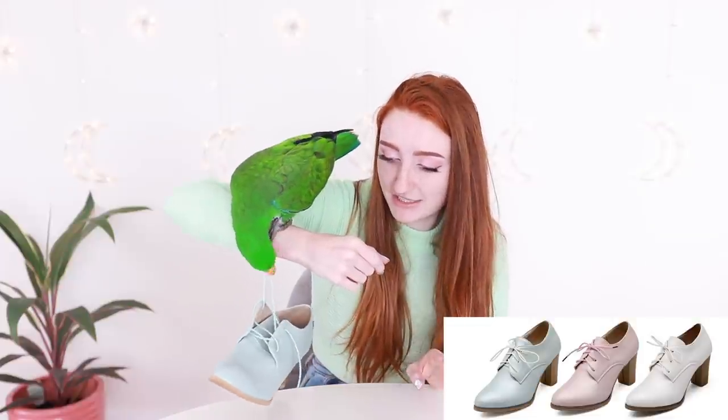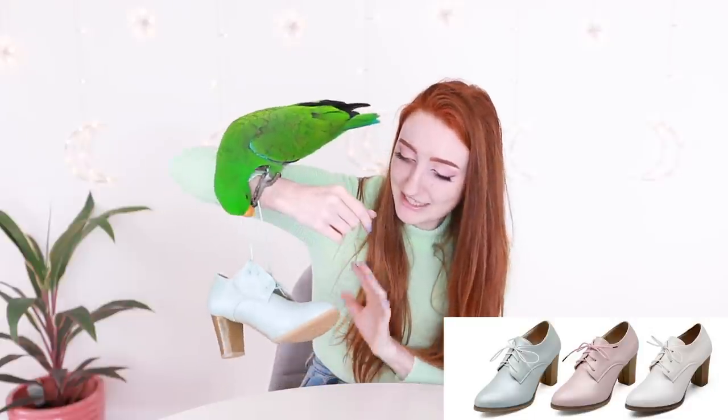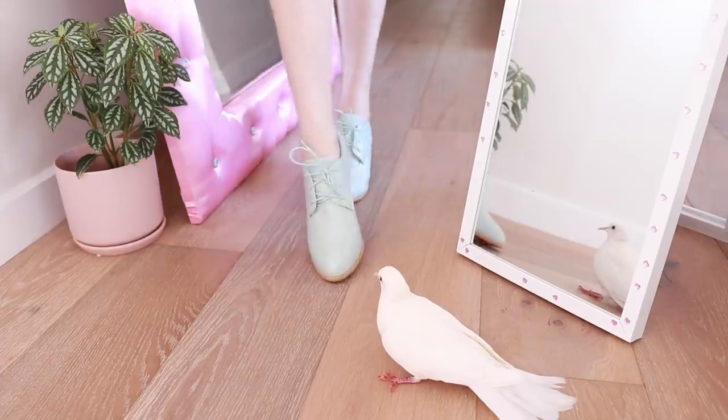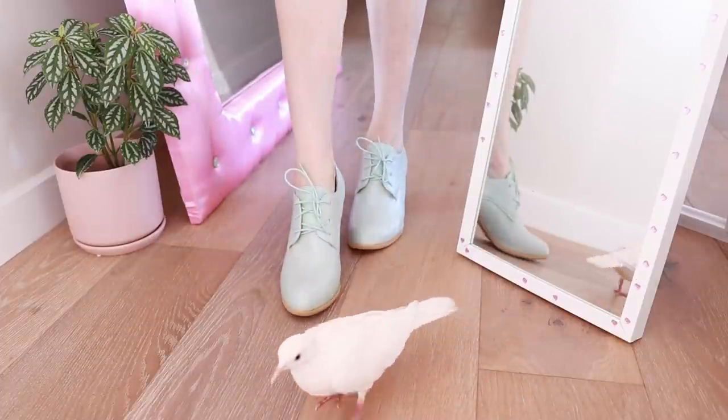They came in a bunch of different colors too. I think there was pink and white and black and brown, but I had to get these. These are kind of like a bluish green. These are super easy to wear, just throw on with anything, whether it's jeans or a skirt or a dress. They look really, really nice with socks as well.